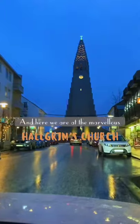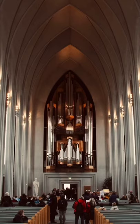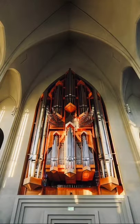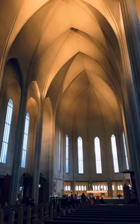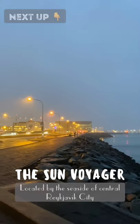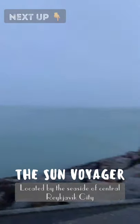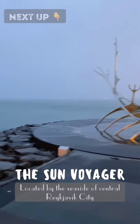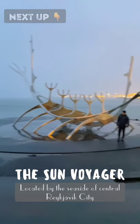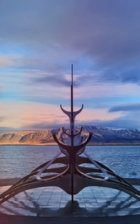It is the largest church in the country and towers over the center of Reykjavik. Tickets to the church can be bought for 1,000 Icelandic krona, which is roughly 7 euros. You can enjoy a stunning view at the Sun Voyager on a sunny day.